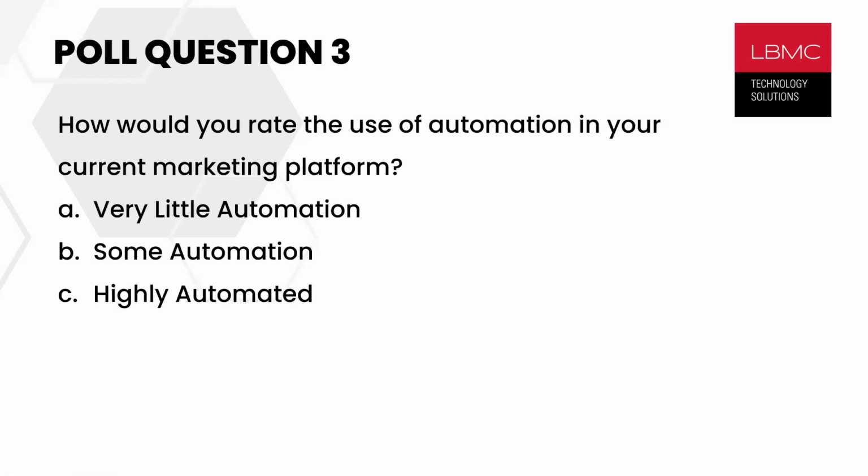So how would you rate your use of automation in your current marketing platform? So we think we have very little automation involved, maybe some automation, or it's like everything's automated. It's great. We don't have to lift a finger, right? It's hands-free. So who's highly automated? All right, good. It's like the majority have some level of automation in their environment now.